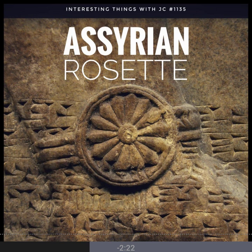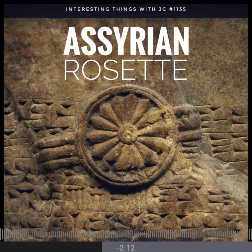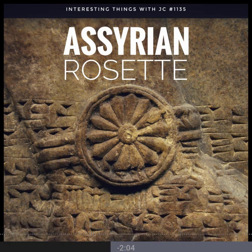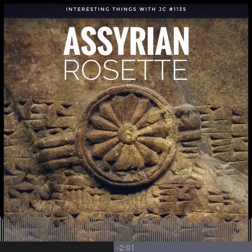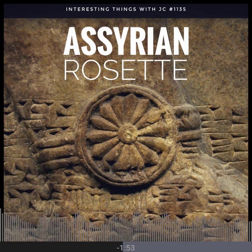gods. That recurring image on these carvings, the rosette, a small flower-like symbol often linked to the sun and cosmic harmony. Some experts believe the design was inspired by things people saw in the sky, like halos around the sun during an eclipse. Figures in carvings, guardian spirits, priests, and even the king often wore bracelets with this rosette, a sign of divine protection and royal power. For the Assyrian rulers, this symbol visually reinforced their claim to lead under the authority of the gods.